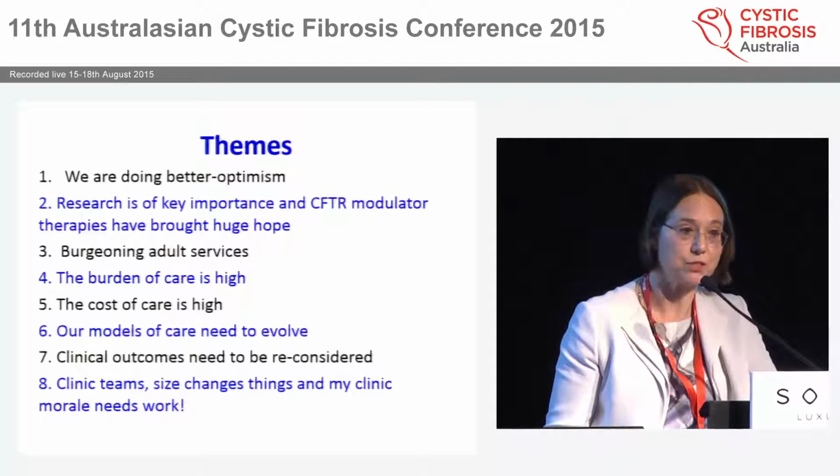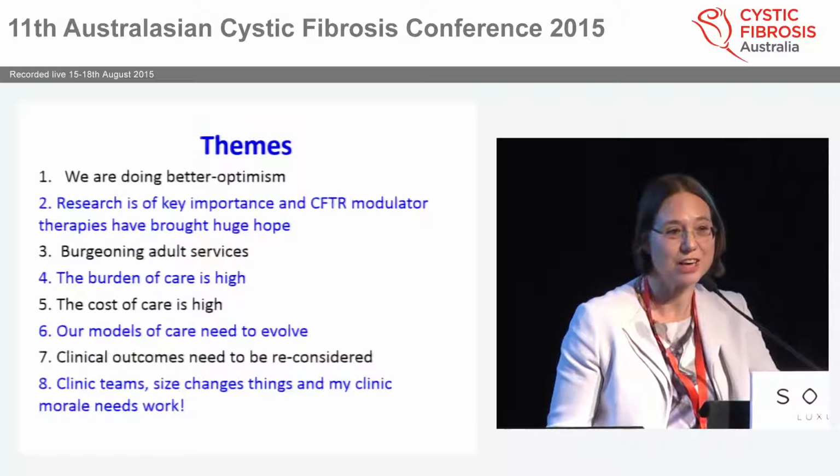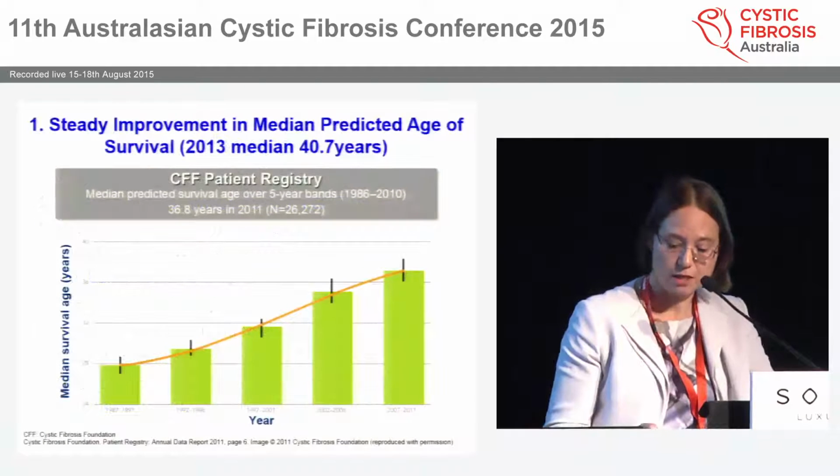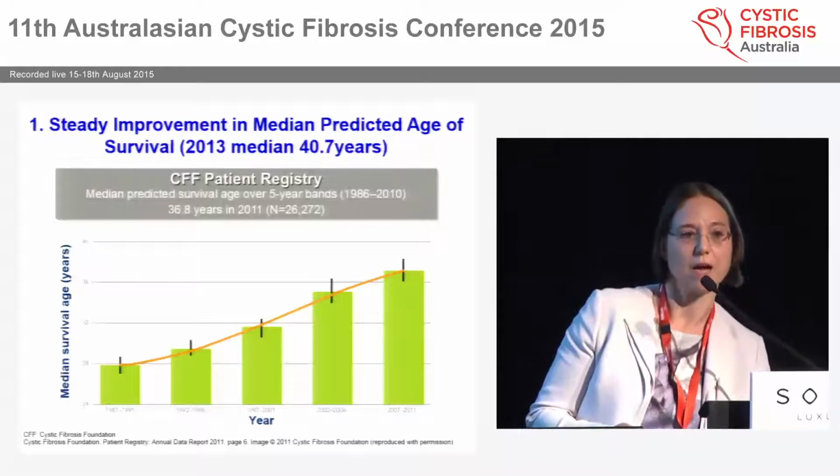And clinic teams are important. We heard from Nathan Charles how important teams are. But size changes things, and my clinic morale clearly needs some work. So let's quickly look at what we've got along these themes.